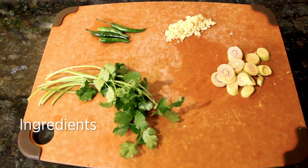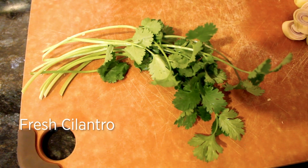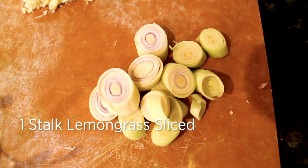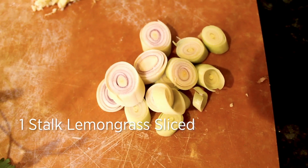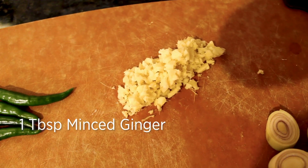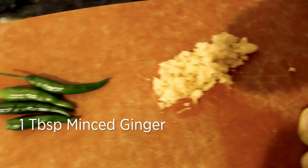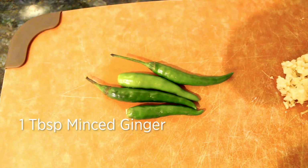Alright, let's go over the ingredients first. First off, you will want some fresh cilantro. You will want 1 stalk of fresh lemongrass, thinly sliced. You will want a couple of fresh Thai chilies. And then you will also need a tablespoon of minced ginger. These are some of the core ingredients for this soup.